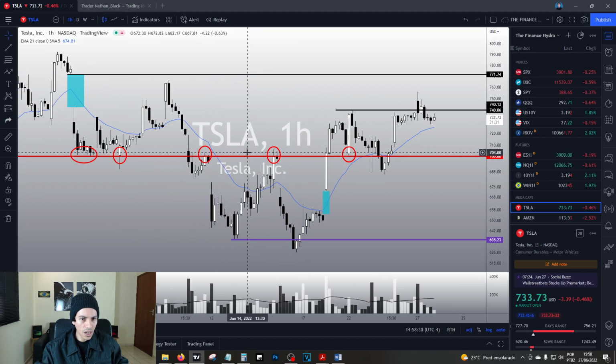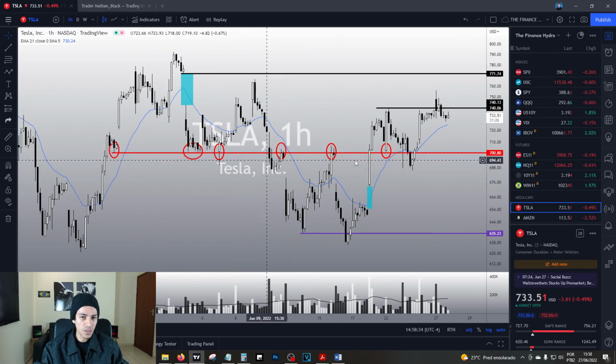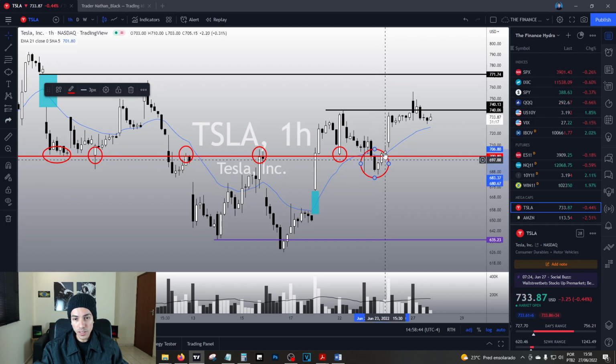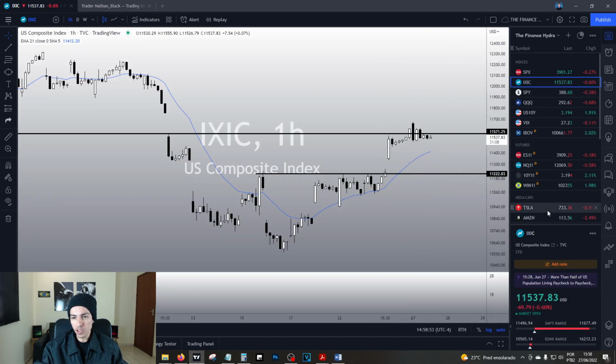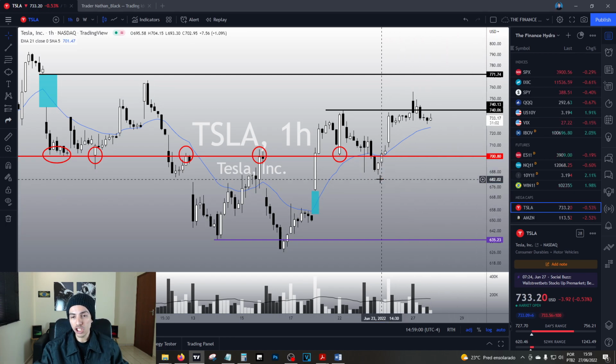However, I still believe the 700s area, this red line over here, is the most important key point right now for Tesla again. Yes, we lost the 700s over here. It was a false breakout, which was quite scary. I do agree with you guys. But the indices, they never lost their EMAs in any moment during this day. So, okay, it was just a false breakout, so we don't have too much to worry. But I do believe Tesla could keep bullish as long as we stay above the 700s, all right?